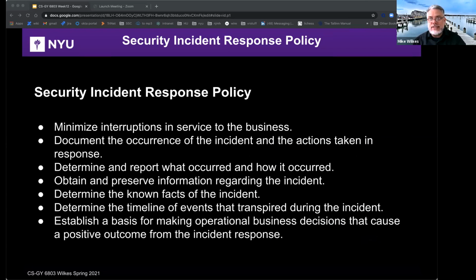You don't want people to just delete stuff that showed up in the email that was malicious. You may need it for forensics later. And of course, you need to determine the known facts of the incident and communicate those to the business during the incident as well as after. And of course, it should determine the timeline of events, right, that transpired during the incident.